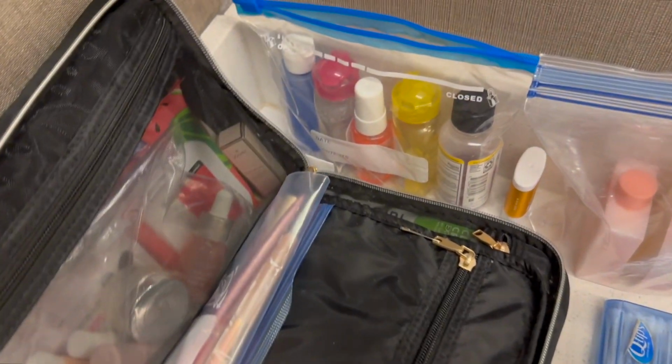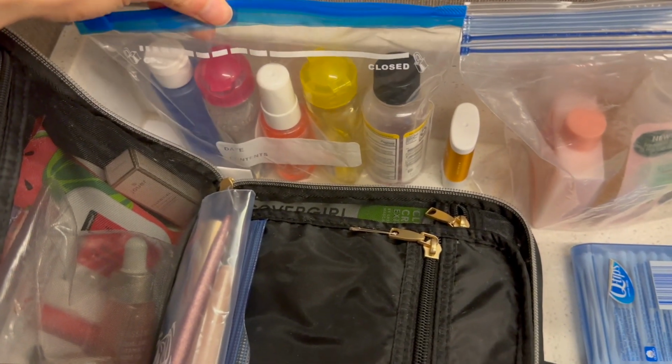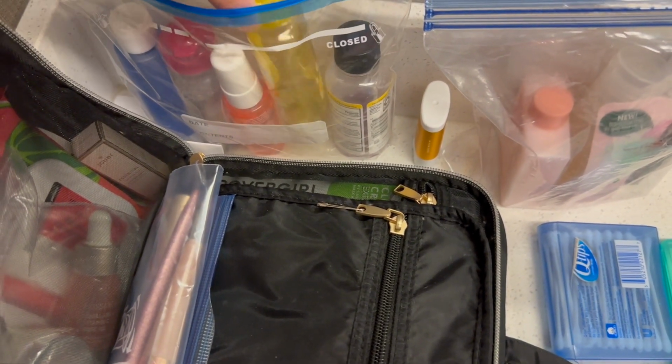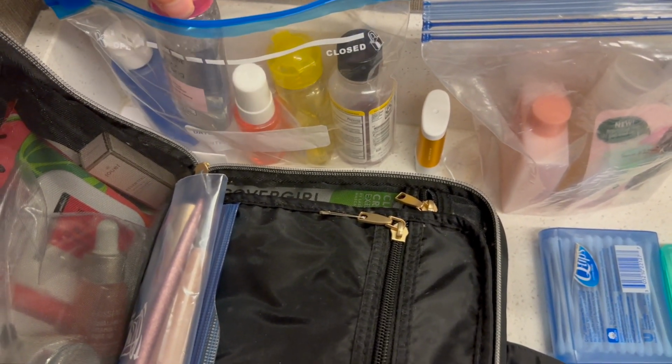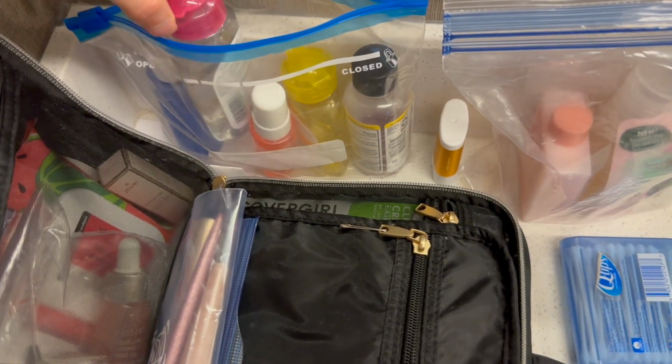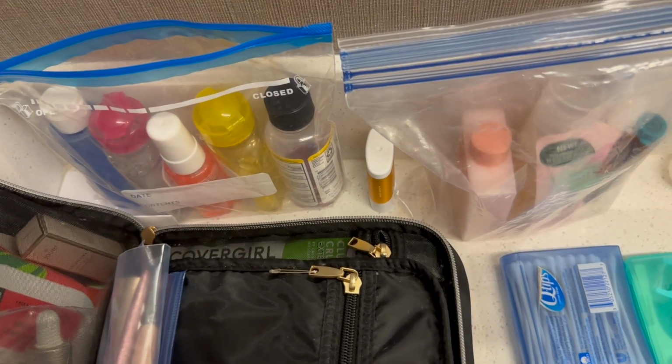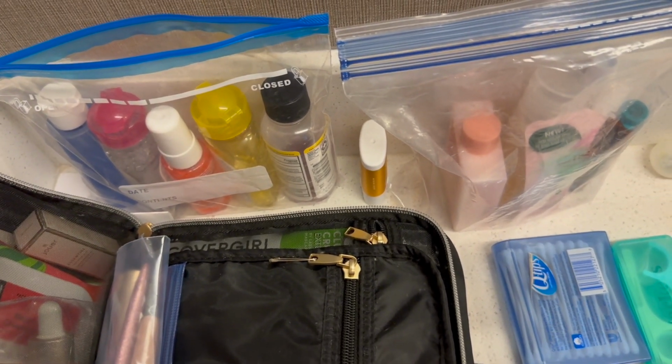Is anyone else this extra when they pack? I feel like I need all this stuff. For these, I brought two of them because this one was empty and this one was the newer one. I want to hack how to fill these up so I don't have to buy new ones every time, because they're a little bit pricey for that little thing.